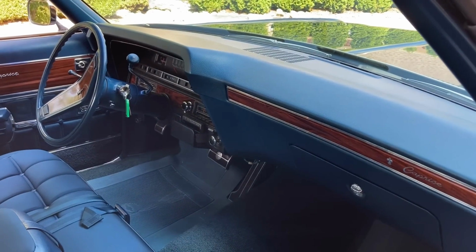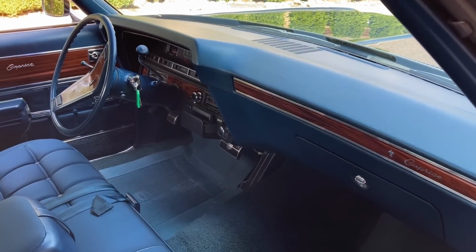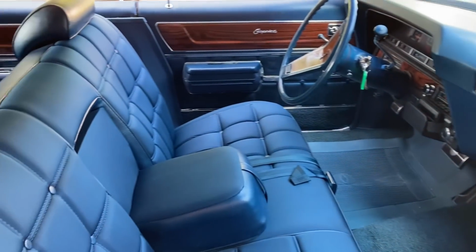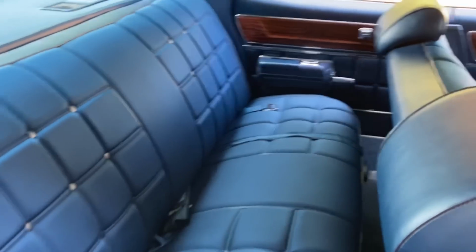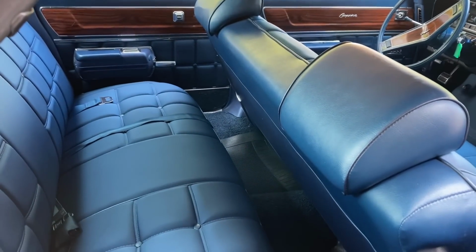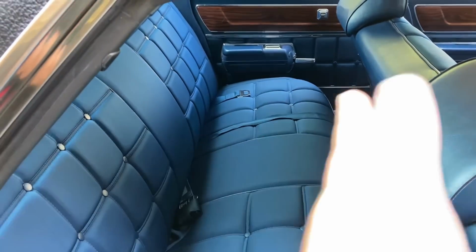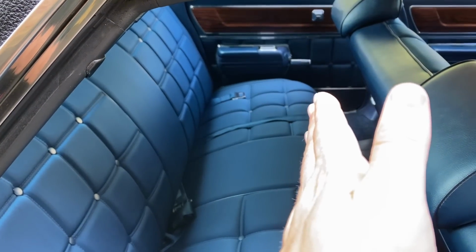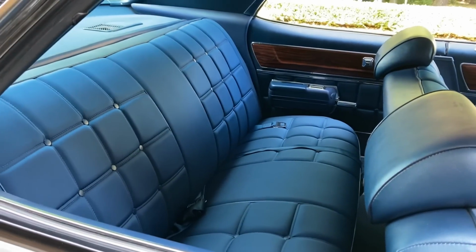And fortunately, this car is in beautiful shape with the dash panel completely uncracked, the interior not faded. It was always garage loved. Good back seat room. The front seat is all the way back. The bottom bolsters on these are very long as compared to today's cars, where this bolster would probably be shy by about 2 or 3 inches. So it has overall good room.